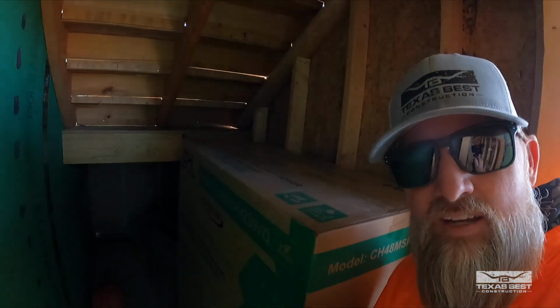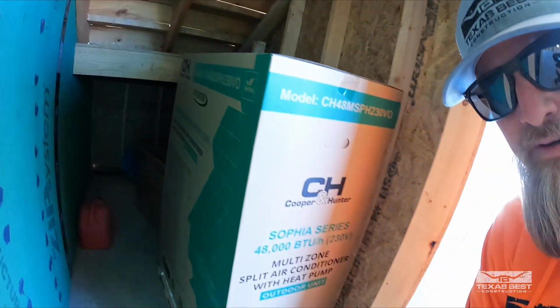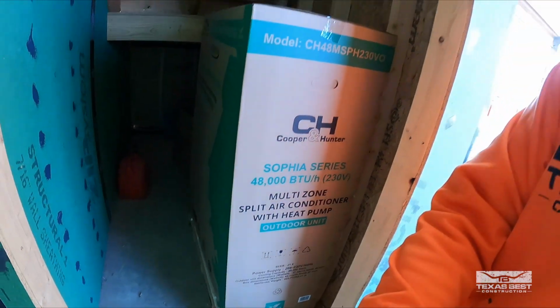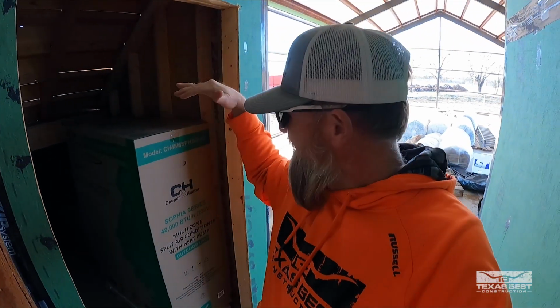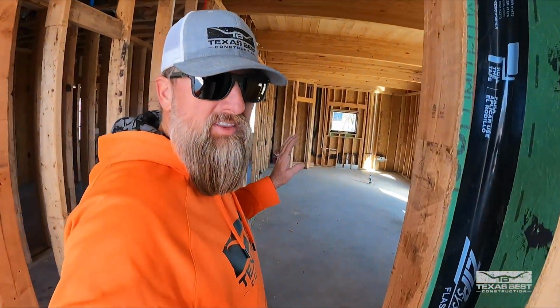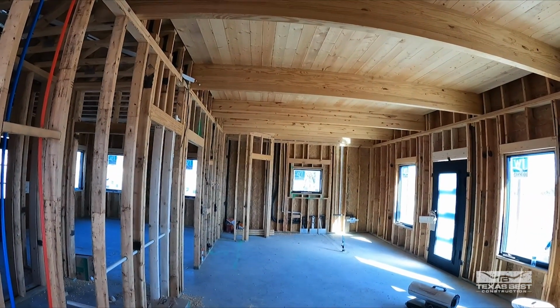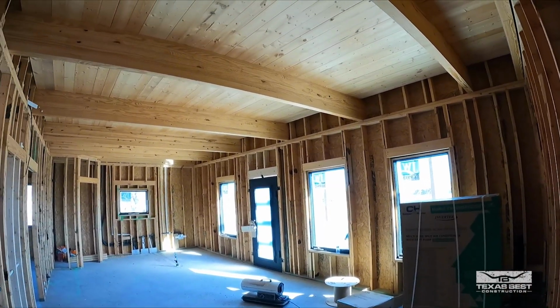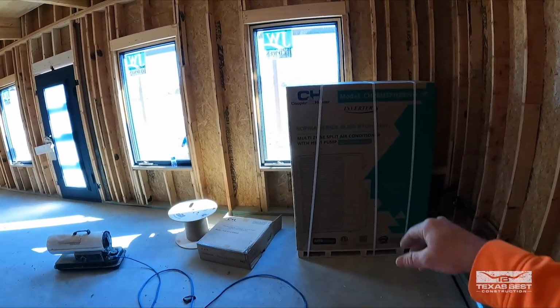Okay, so we're going to go inside the living area. I'm going to do a recap here. You guys can see in here if the lighting's good. I've got some special stuff packed in there. That is our 48,000 BTU Cooper and Hunter condenser right there, which is going to go on the back side, which we'll get into in just a minute. But right now I'm going to enter into the entrance for the side of this build. One of the things you can notice here is the exposed ceiling that we're going to have in here. There's one of our other condensers.